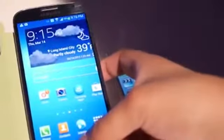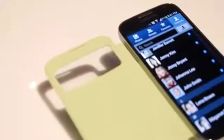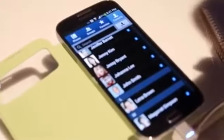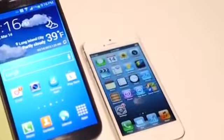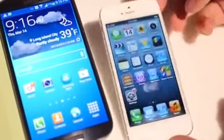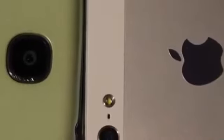And we are taking a look at the Samsung Galaxy S4 and comparing it to pretty much any phone that we can get our hands on at the moment. So what we're looking at here, we're just going to go ahead and get back to the home screens on the S4. So what we're looking at here is a comparison between the Samsung Galaxy S4 and the well-known Apple iPhone 5.